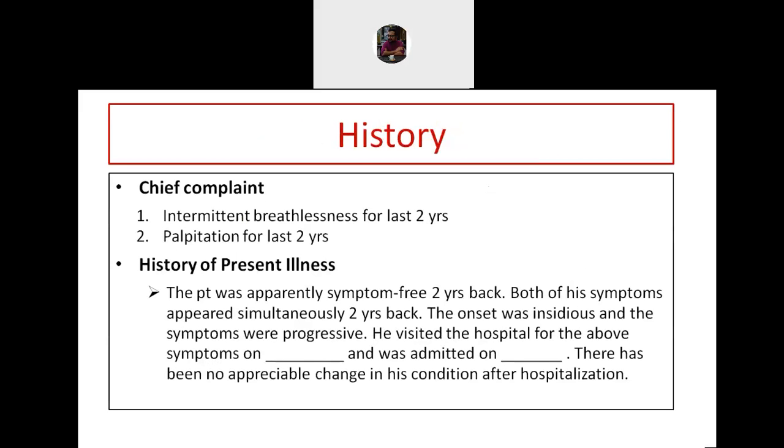So let us assume that the case we are discussing has progressed to pulmonary hypertension and right ventricular hypertrophy. But till now, right heart failure has not occurred. So there is no right ventricular failure, but only hypertrophy has happened. Now, if you don't treat, it will progress into right heart failure. So that is the stage in which most people will present to you. And let us assume this is that particular case. So let us see how such a case will present to us.